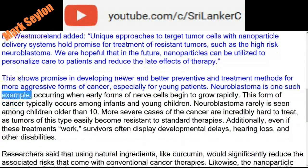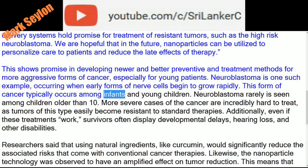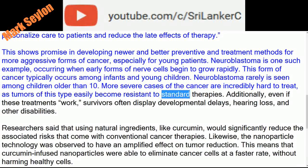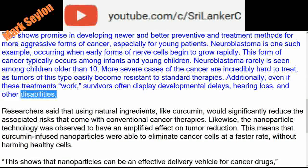Neuroblastoma is one such example, occurring when early forms of nerve cells begin to grow rapidly. This form of cancer typically occurs among infants and young children. Neuroblastoma rarely is seen among children older than 10. More severe cases of the cancer are incredibly hard to treat, as tumors of this type easily become resistant to standard therapies. Additionally, even if these treatments work, survivors often display developmental delays, hearing loss, and other disabilities.